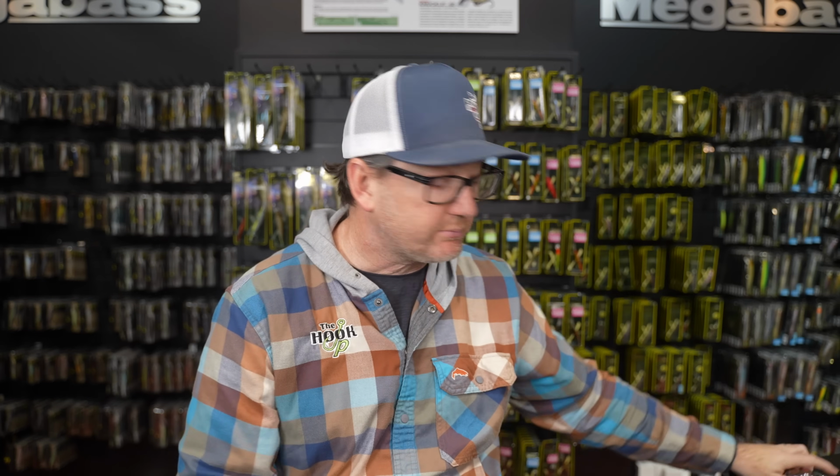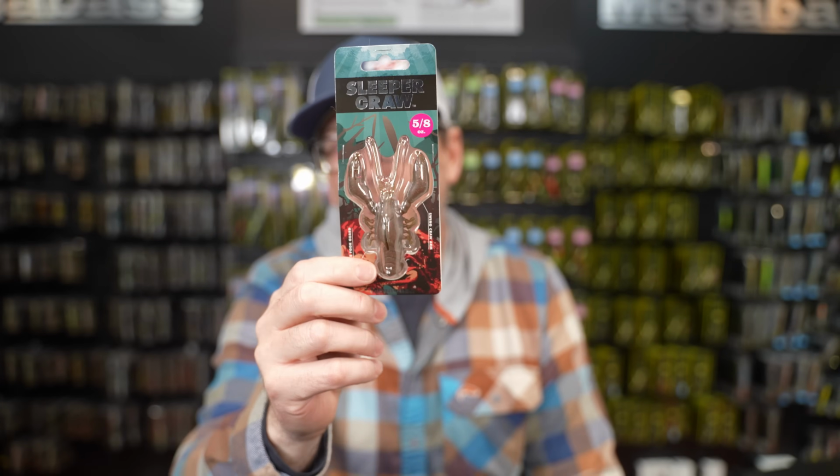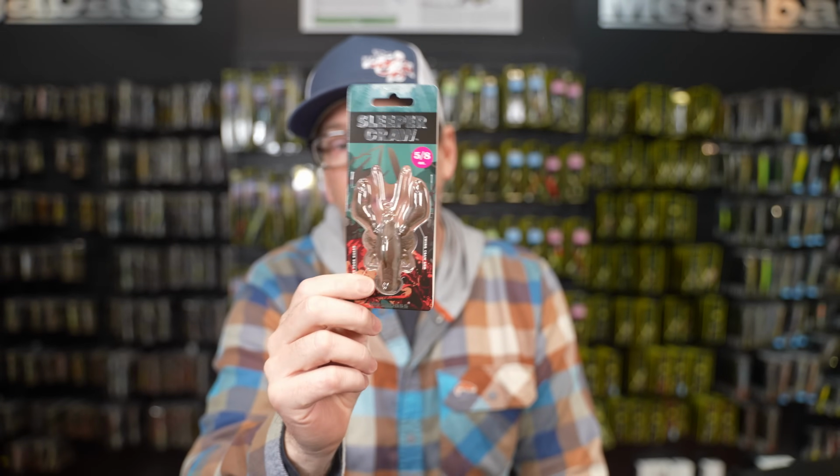So we're going to start right here. This was our number 3 selling best bait of the year, which is pretty dope. This is from Megabass. This is the Megabass Sleeper Craw. Now, what's been interesting about this is when this bait came out, it was kind of spring-ish when it launched. But we've had this bait for several years.